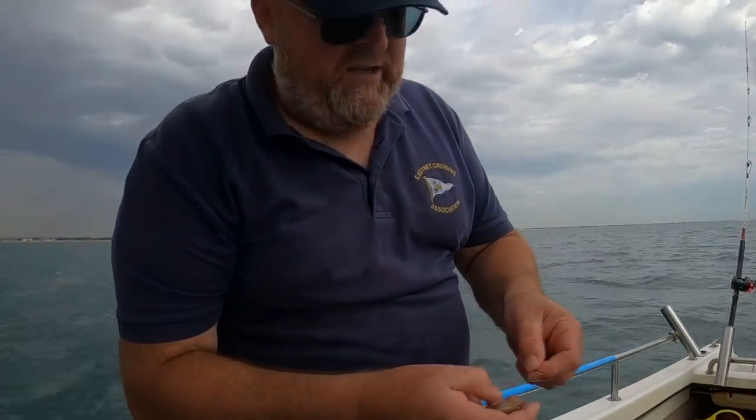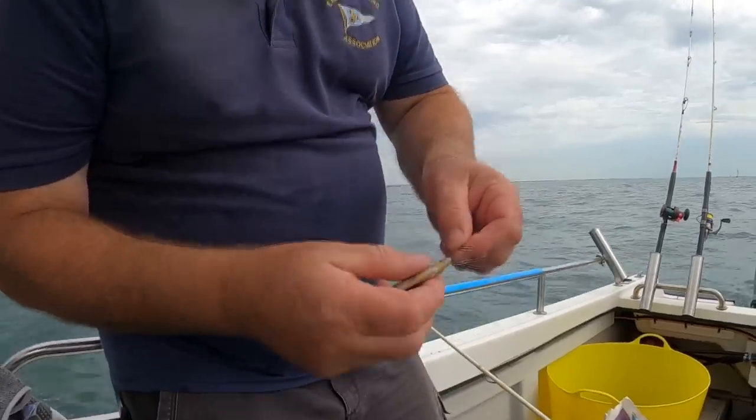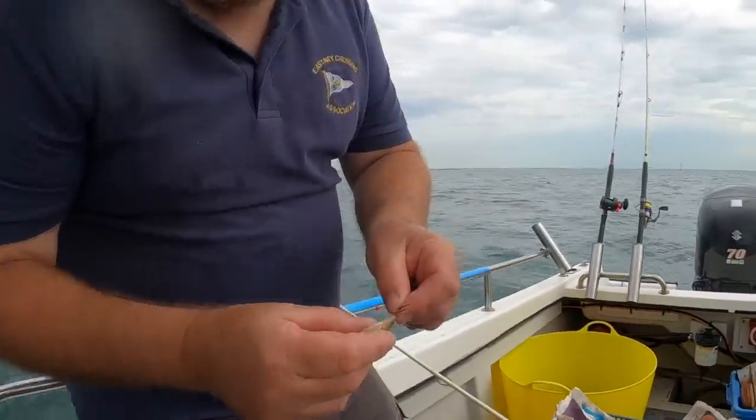So just for a bit of fun here, Graham's brought these roach. Yeah, roach fry, small ones. Yeah, roach out. So why not? Let's put a couple on.